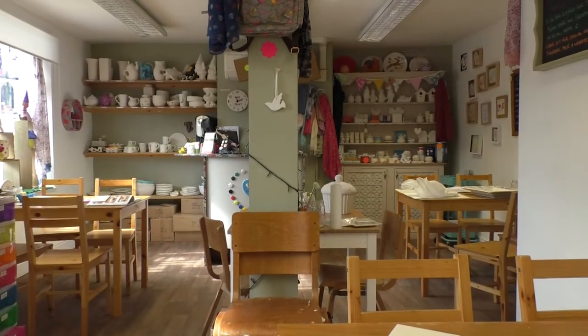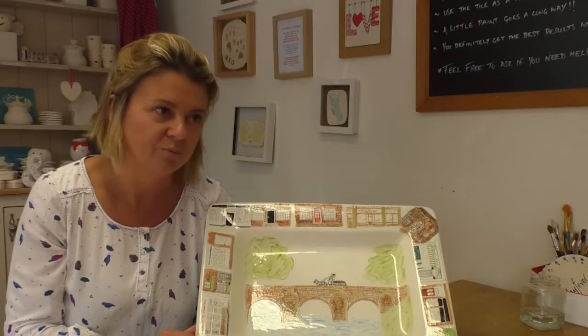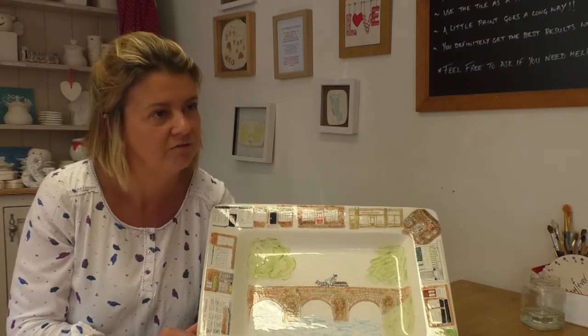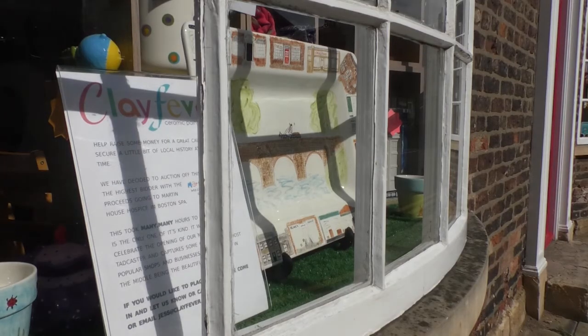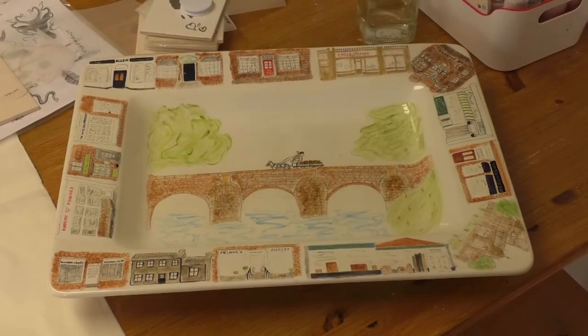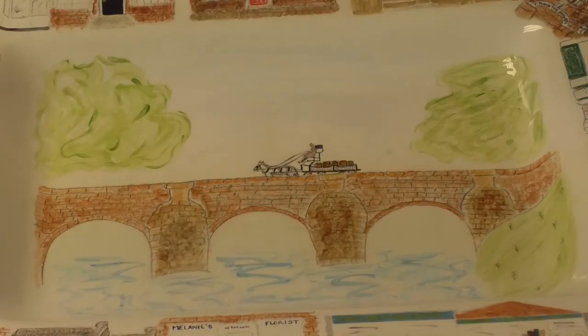Basically, while we had the flood, it was quiet on certain days, so I thought I need a project to get my teeth into, and I also wanted something that was going to be a real feature in my window. So I had a thought that I would do a large plate with a feature of the bridge in the middle. I didn't really know what I was going to do around the outside. It all sort of just happened.